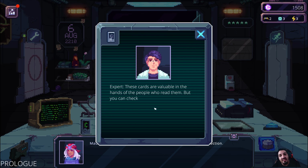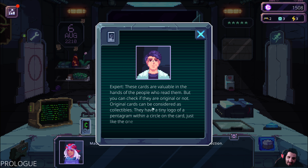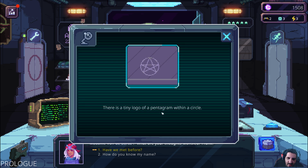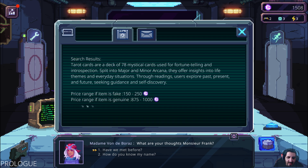These cards are valuable in the hands of people who read them. You can check if they're original or not. The original cards can be considered collectibles. They have a tiny logo of a pentagram with a circle on the card, just like the one you have. Yep, it's the real deal. Okay, since these are genuine tarot cards, we can expect to get 875 out of it. Alright.